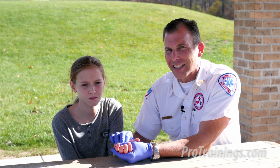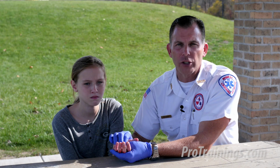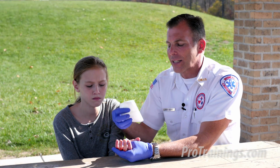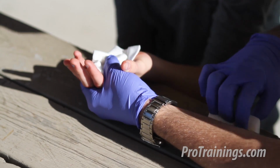In most cases, because venous bleeding is under negative pressure, it will begin to clot and stop pretty easily, unless they have a bleeding disorder or are on blood thinning agents. If it does leak through, I'll take a second 4x4 or a gauze bandage and apply that as well. Now I can see that the bleeding is under control.